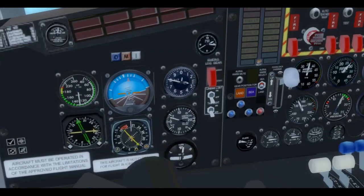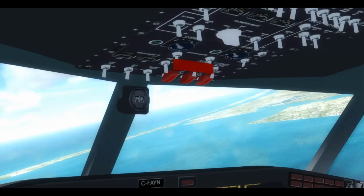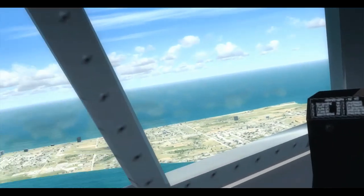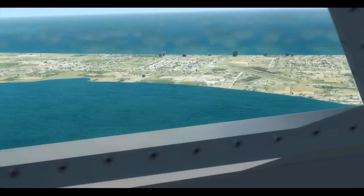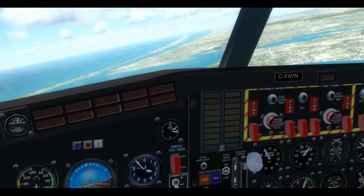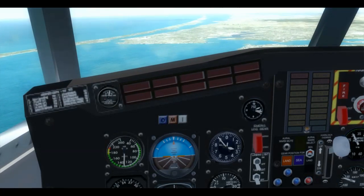35 inches of manifold pressure, still doing about 130 knots. Keeping about 130 knots.